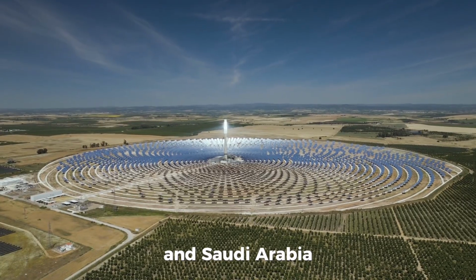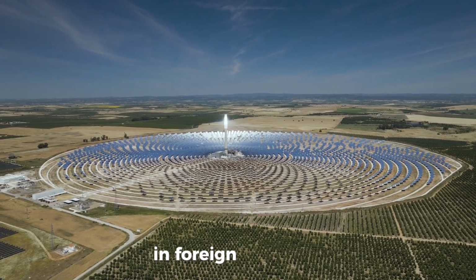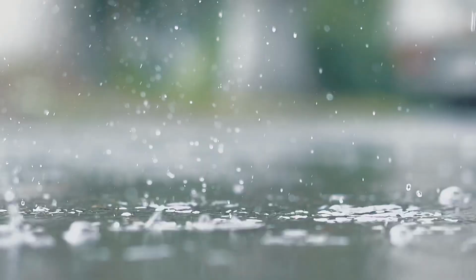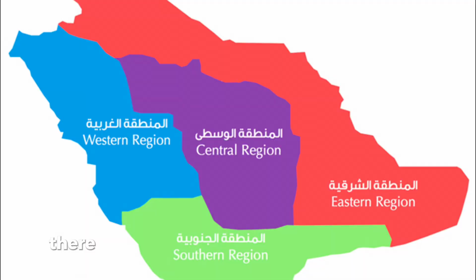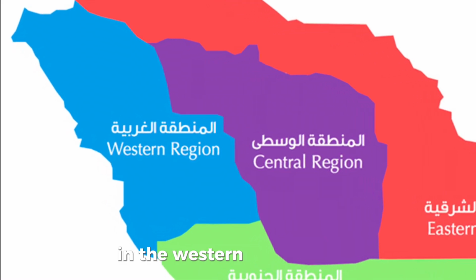And Saudi Arabia is ranked as a major buyer of agricultural land in foreign countries. But there are some natural solutions to make desert into agricultural land. As we highlighted how most of the rain falls on the western slopes of the Arabian Peninsula, there was an interesting experiment in the Albedo area in western Saudi Arabia.